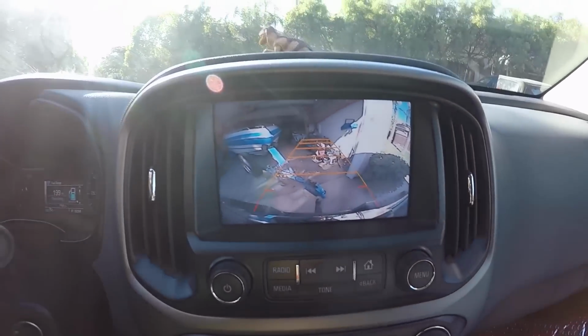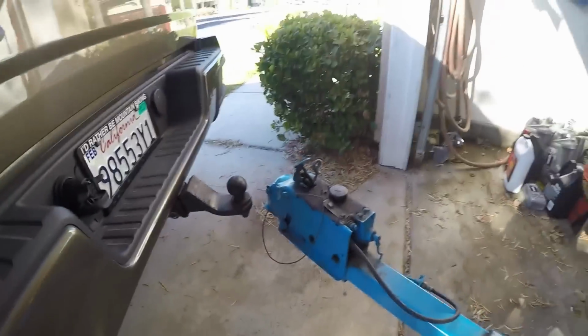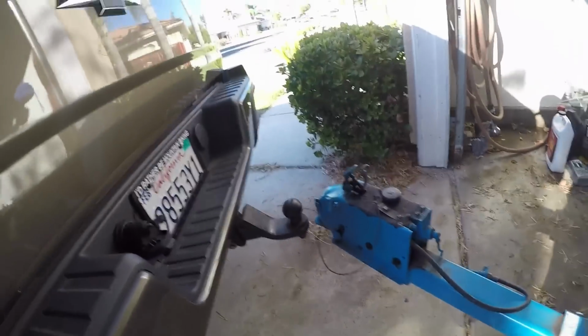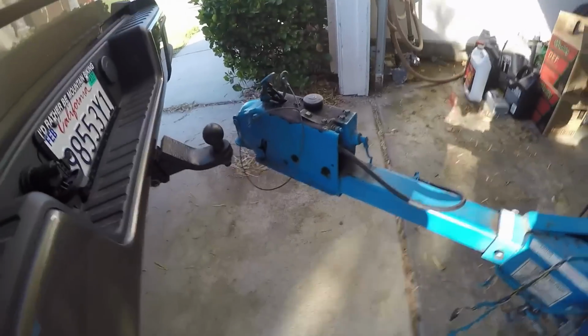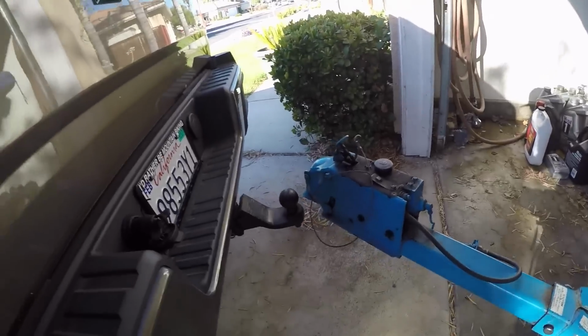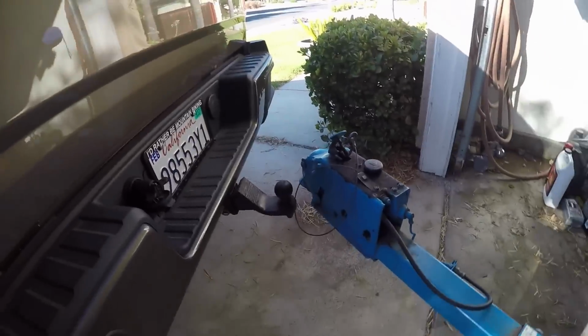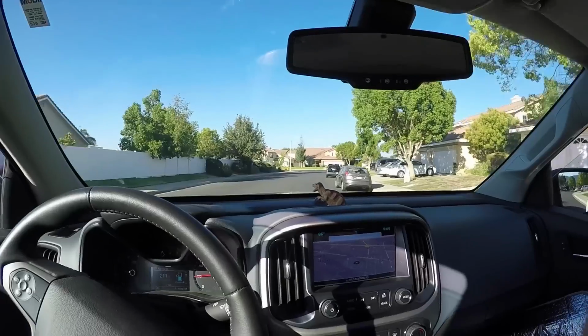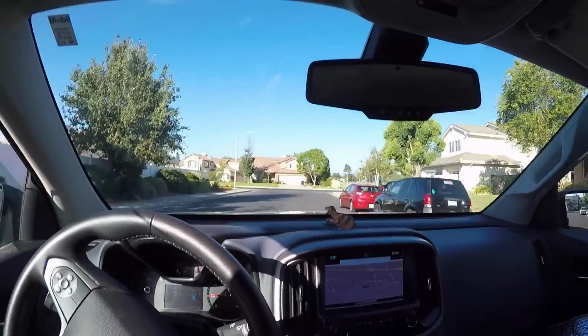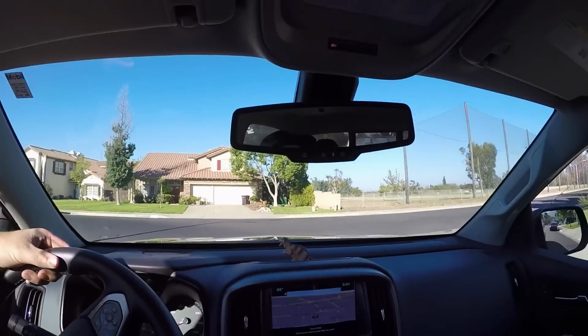Dude, that is awesome. Look at that. Look how close I can get. Yeah, dude, you couldn't ask for a more awesome feature than a backup camera. That is too cool. I'm used to doing this with that 03 Suburban. You gotta have somebody stand here and give you hand gestures and bust up your stuff, put a hole in your bumper. That's just awesome. All right, away we go. See how this goes.